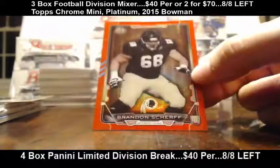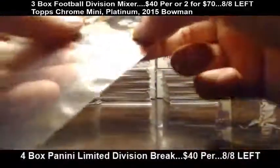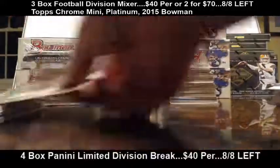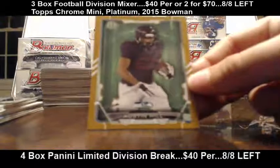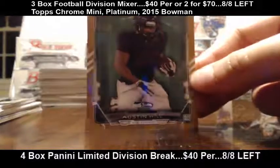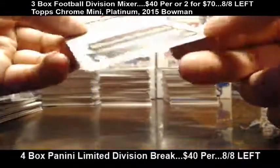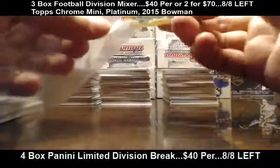Come on. For the Skins, where are these? Are these numbered? Yes, they are. They're out of 199. So I won't show the numbers if they're not lower than number 99. So Brandon Sheriff. And then we got an Austin Hill, gold. Austin Hill Gold. These are out of 399. The paper gold's out of 399.